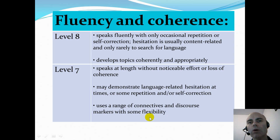Flexibility, so not overusing words. For example, many people repeat "for example" too many times, whereas you can use other words that mean for example, such as, or there's one right there, such as. You could also use for instance, especially, and in particular.